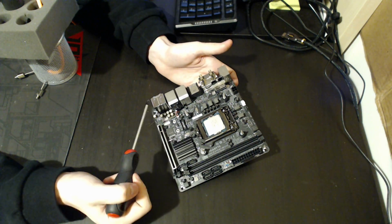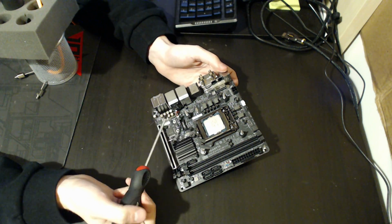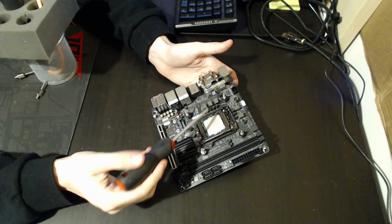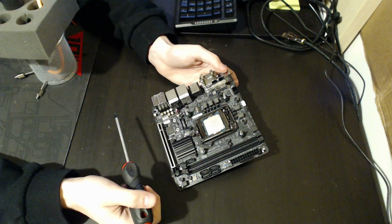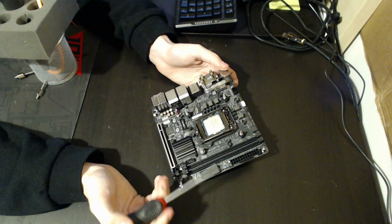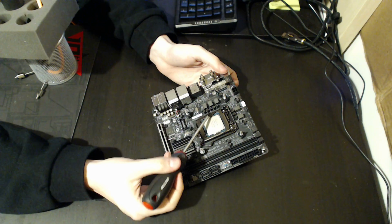Because the first time I tried mounting this, I was wondering why I was hitting 100 degrees with a 120mm AIO, and then I rotated it, and that capacitor bank was no longer interfering, and everything worked great. So, yeah, that's one concern with this capacitor bank. The other issue is it's really, really small.